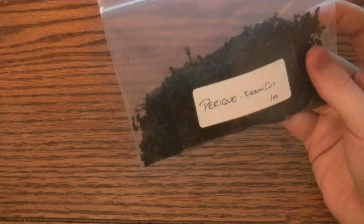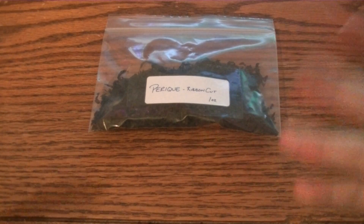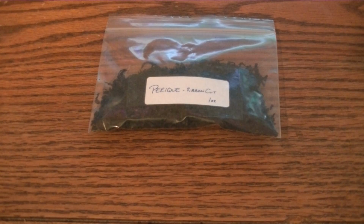It's odd, but I do like putting it in tobaccos to make them more interesting, so not just a creamy sweetness. I want a little bit of spiciness in there, so it's spicy and sweet. Yeah, so that is what Perique tastes like. I don't know why I had so much trouble saying that.